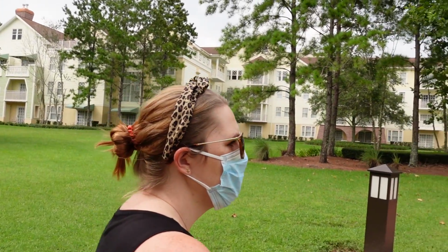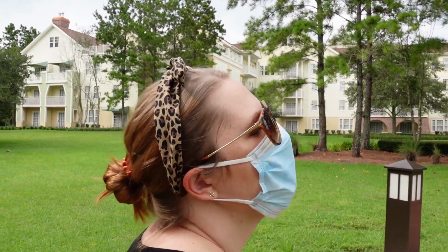Yeah, that was over on the Magnolia, I think. Over there by Shades of Green, across from Polynesian. Oh, or I guess across from Grand Floridian.